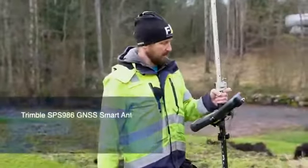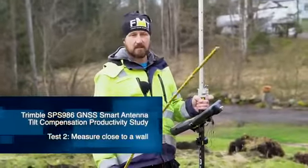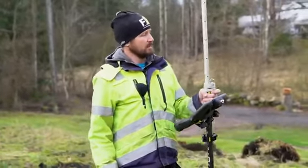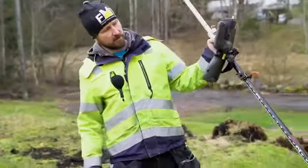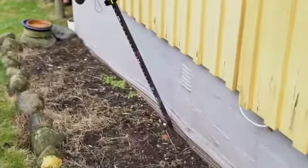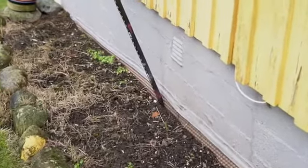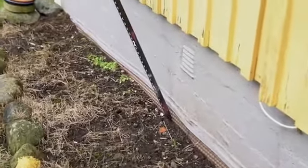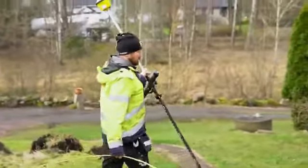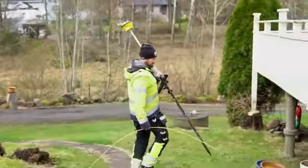Yeah, this is one thing that's really good with tilt: you can measure points really close to, for example, walls on houses and still get the accuracy. So this is how I used to do it with corners, for example.